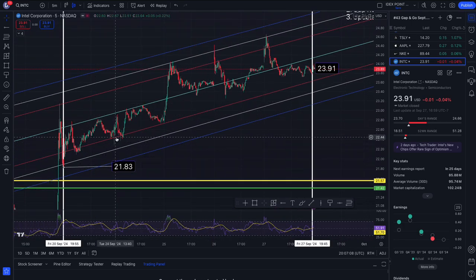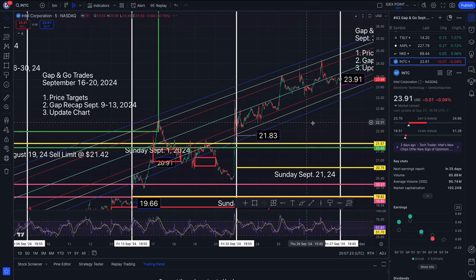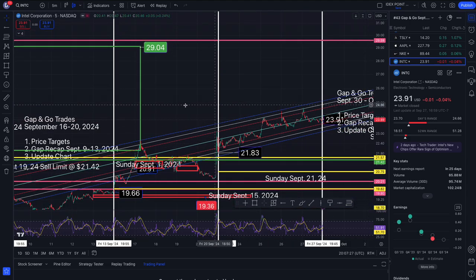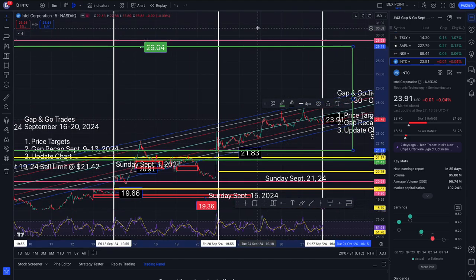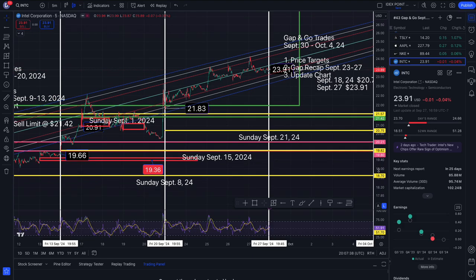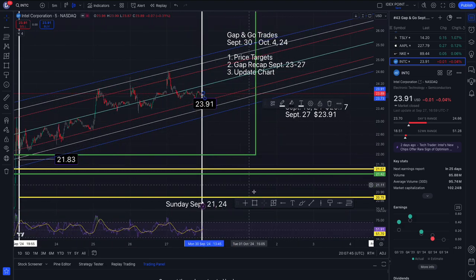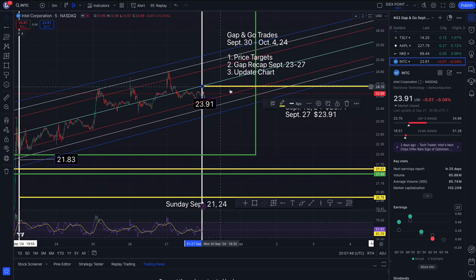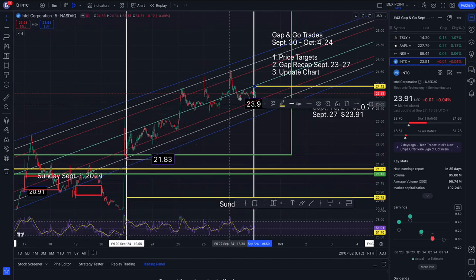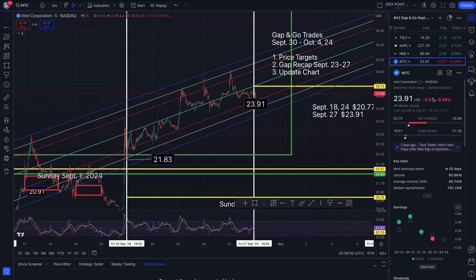Note the bounce at support, support, support, support. This turns into resistance, and note the sell-off, and then we finally busted through. This is resistance and then the sell-off. As far as the gaps go, this one will take us to 29.04. And note all of the yellow lines, which are previous middle of the trend lines, that will also act as support and resistance. So this was last week, and then we are now here. And that is a return of roughly 16%, even though we're down for the day.